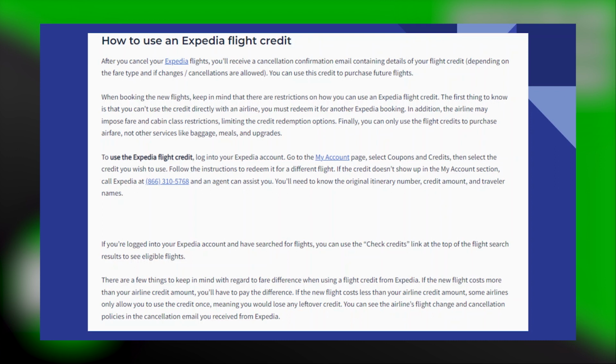Using Expedia Airline Credits is very easy. Today I'm gonna show you how to do it. After you cancel your Expedia flights, you will receive a cancellation confirmation email containing details of your flight credit, depending on the fare type and if changes or cancellations are allowed. You can use this credit to purchase future flights.